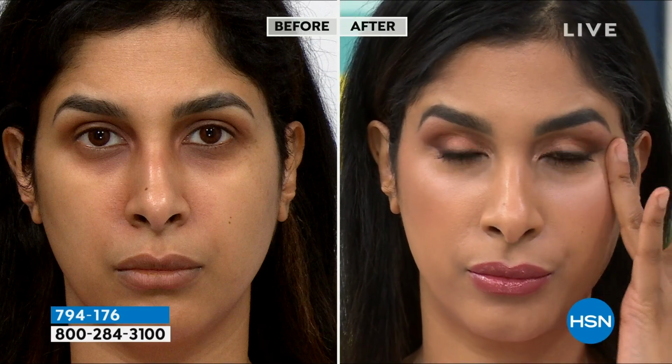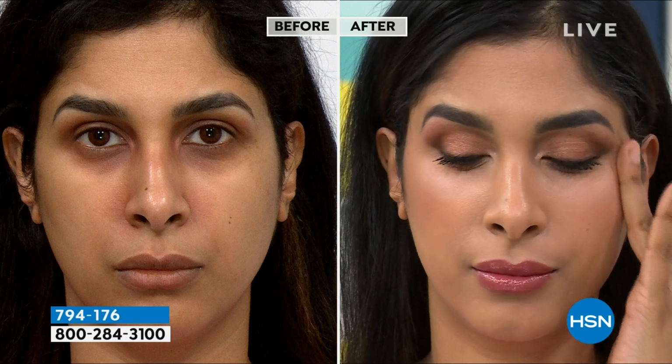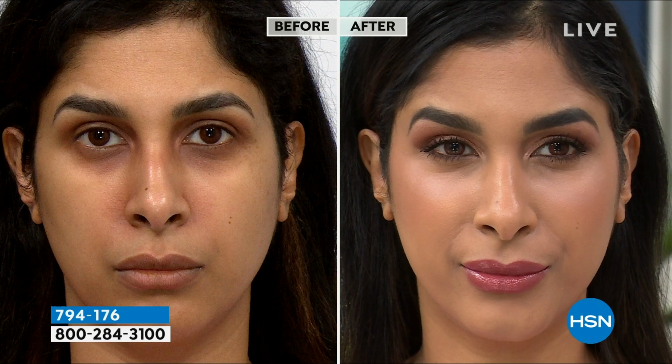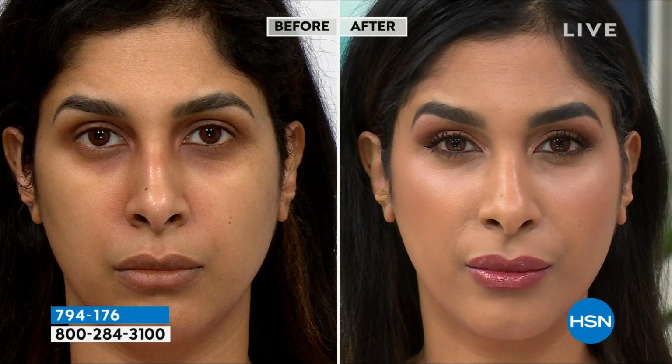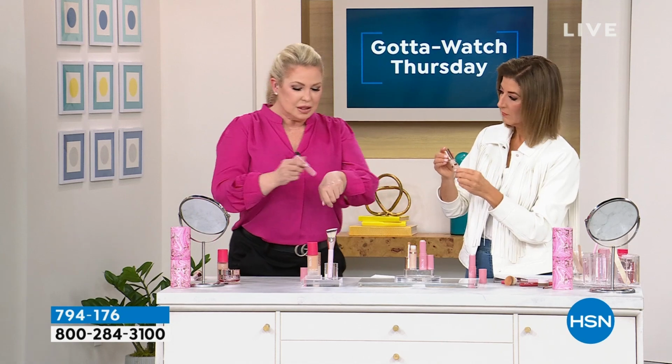So there's the stick. You want to lighten, brighten that under eye area. You need a little bit more action underneath there, a little bit more coverage, a little bit more finish? I've now given you the concealer. You can just use the concealer on its own. Whichever way you want to do it, you do you. But watch what I'm going to show you.